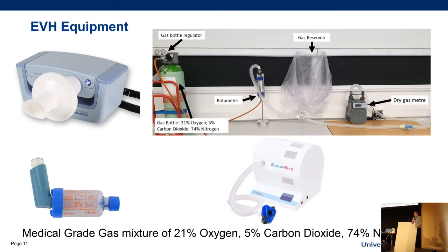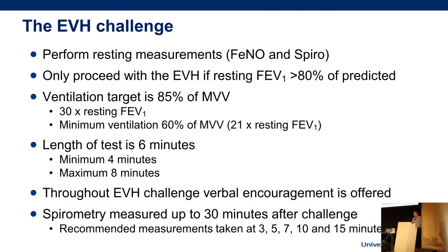You also need some salbutamol available, because we're going to try and provoke a bronchoconstriction in an individual, and we don't want to leave them there bronchoconstricted. We need to be able to reverse them. So don't do these assessments without a salbutamol inhaler around, because you might need it to reverse the bronchoconstriction you've just initiated.